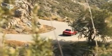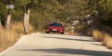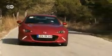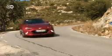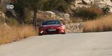Few additional options are available for the MX5 RF. The exception, a sat-nav system and a tech package that includes park distance control. Both are available for 700 euros, but real roadster fans will surely be content without these additions. The MX5 RF is much quieter than the MX5 soft-top version. That's because Mazda has added extra insulation to the body and roof, making for a more enjoyable driving experience.